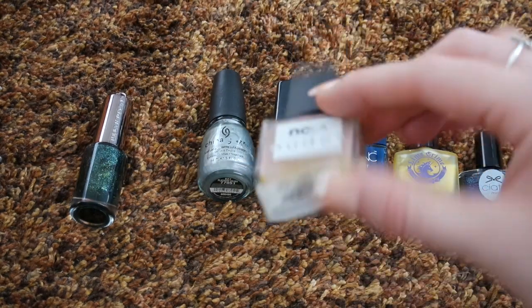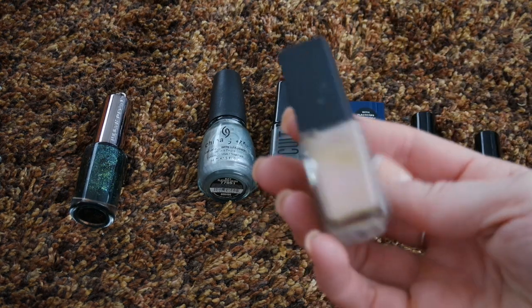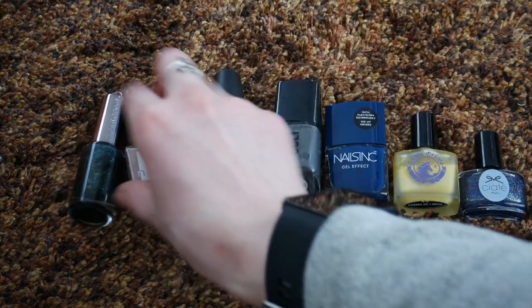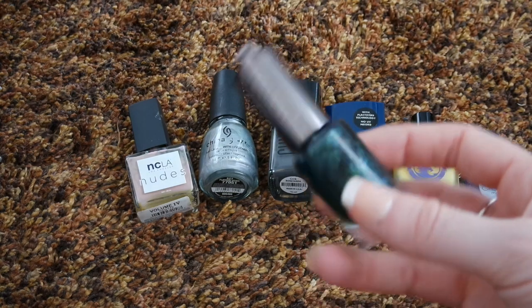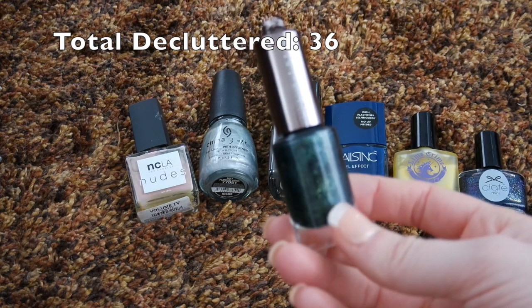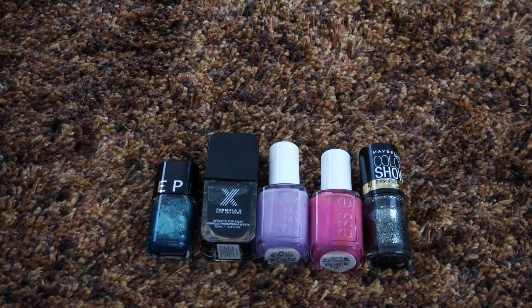I have an NCLA Nudes in Volume 4. This was just an okay shade. I got it in a subscription box, and I'm just not a big fan of it. And then I have this Urban Decay polish. It's just so-so. It's in the shade Zodiac. I got it super cheap at Nordstrom Rack, but I just never wear this shade, so I'm going to go ahead and pitch it.